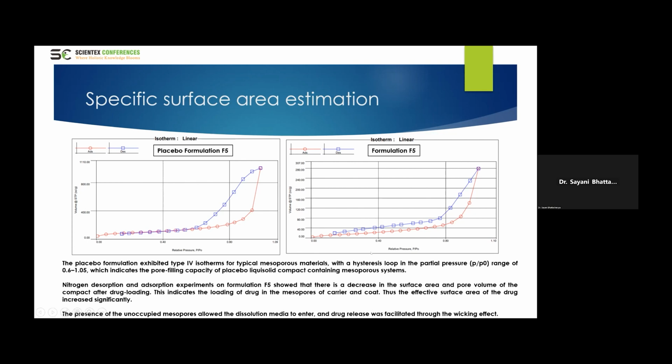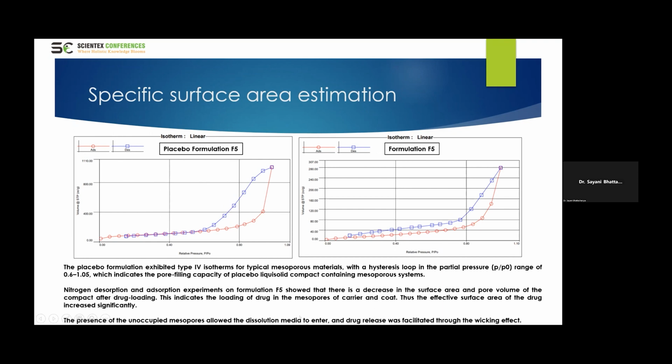when we did the BET study, showed a slight decrease in the surface area and pore volume of the compact, and that indicates drug loading in the mesopores of the carrier and pores. But it also indicates in the other way that the effective surface area of the drug was increased significantly. The presence of the unoccupied pores in the liquid solid compact allowed the dissolution media to enter, and probably that must have caused the drug to release through the wicking effect.